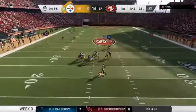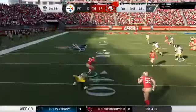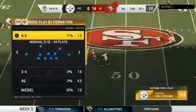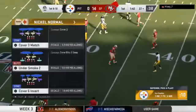Here's 2nd and 8. Into heavy traffic, and it's intercepted. Picked off at the 45. And he's going to take this one back to the 37-yard line. Second interception for him now here in this first half.